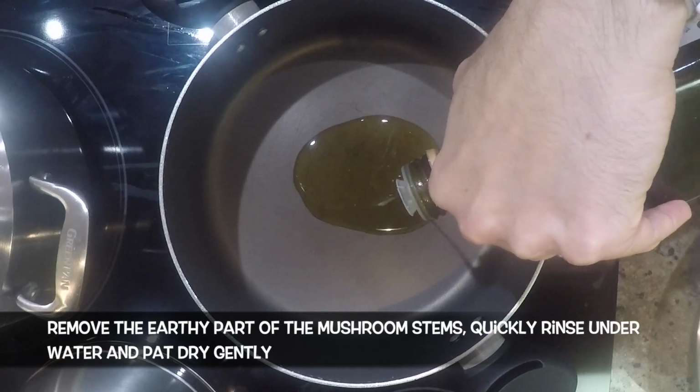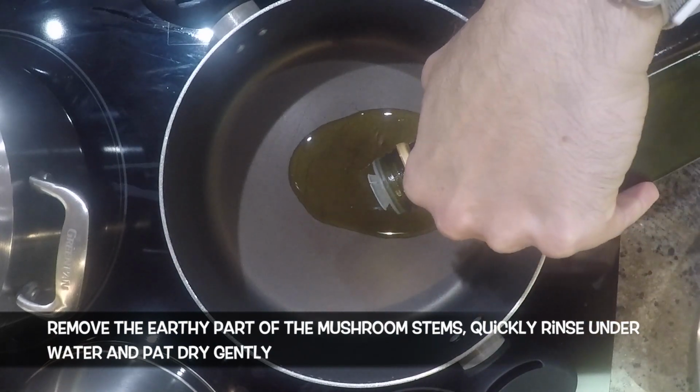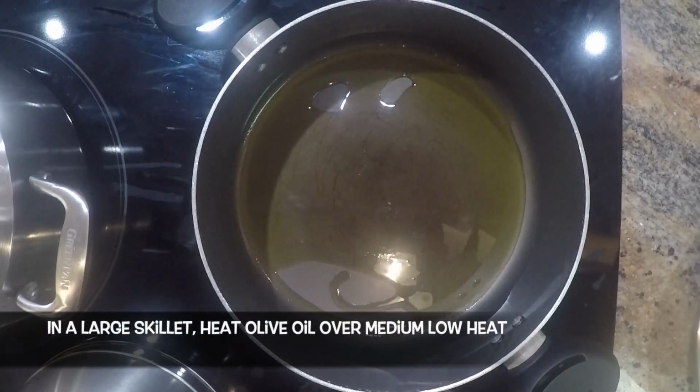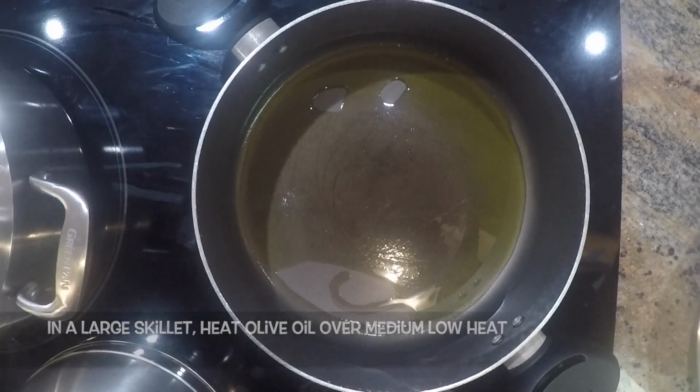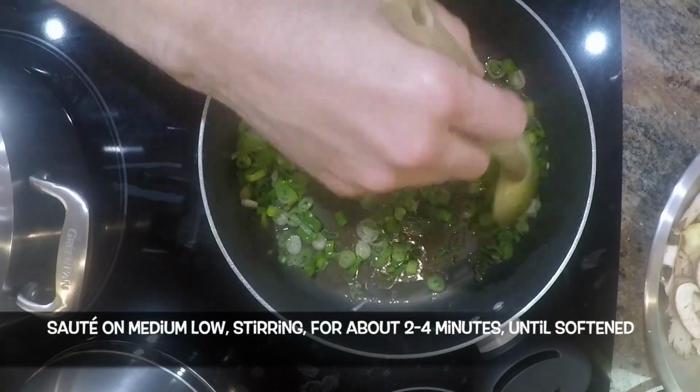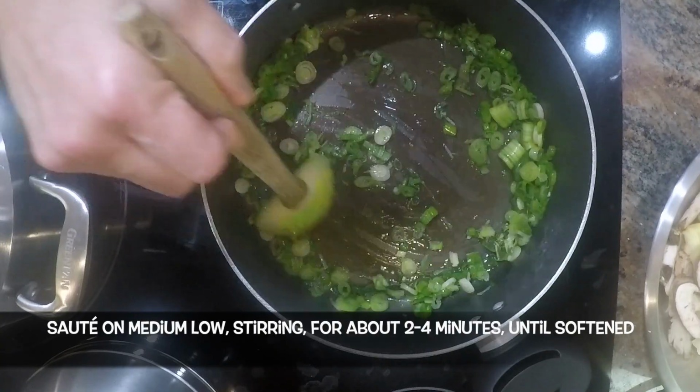Remove the earthy part of the mushroom stems and quickly rinse under water and pat dry gently. Then, in a large skillet, heat the olive oil over medium-low heat. Add the scallions, and saute on medium-low, stirring for about 2 to 4 minutes until softened.